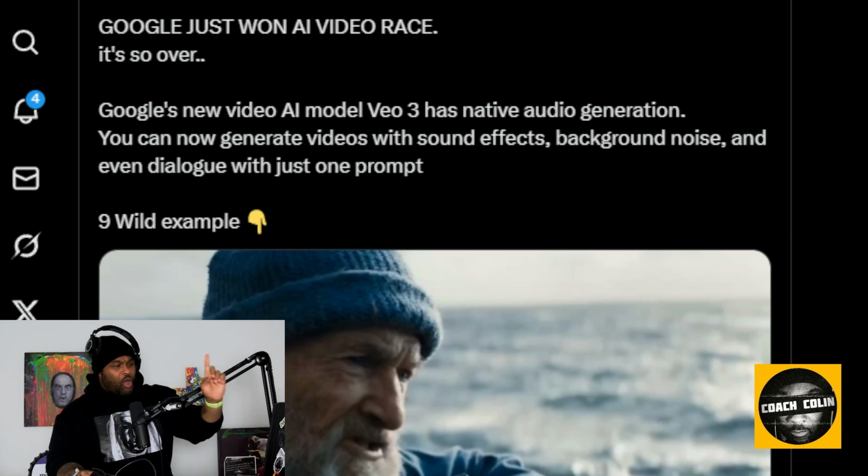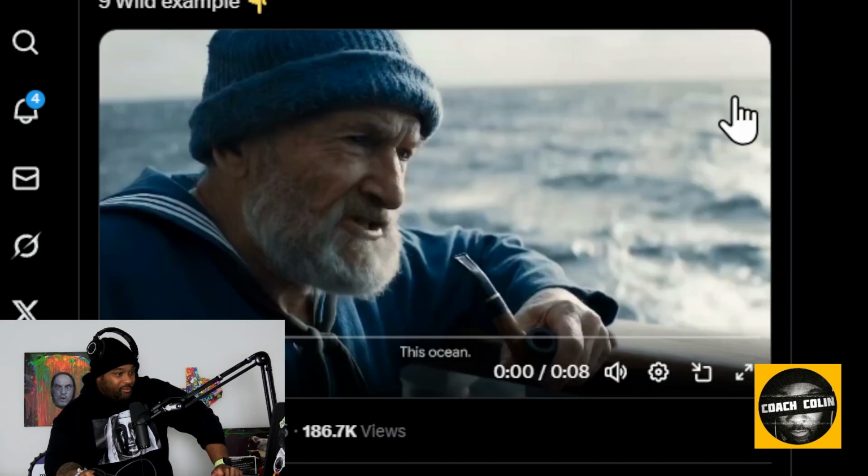Let's move on. Google is scaring people half to death with what they're coming out with here. Google's new video AI model, Veo 3, has native audio generation. You can now generate videos with sound effects, background noise, and even dialogue with just one prompt. Check this first one out.